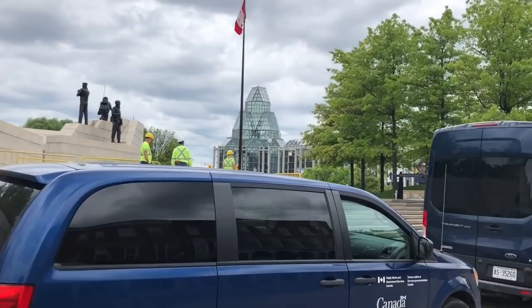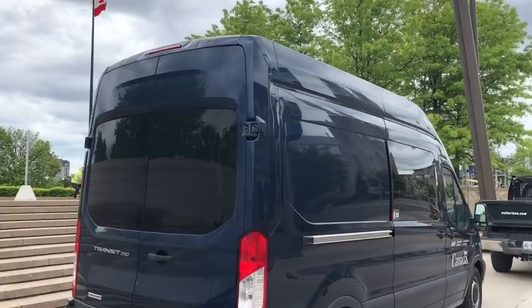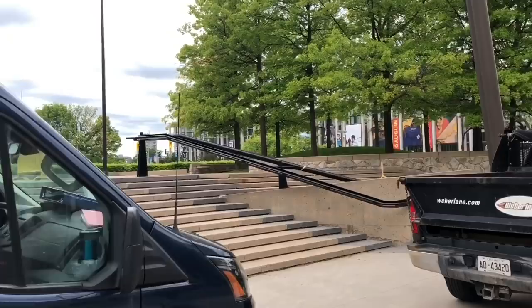So this is the National Art Gallery. Thought you'd like to see some of the things we'll see today in Ottawa. Unfortunately, there's all these cars parked in front of it, so I'm not getting a very good shot of it. Well, when we get further up, we get a little better here.